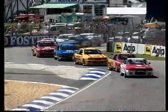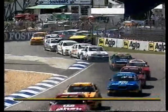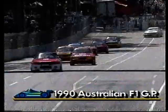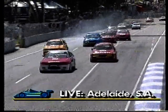Alan Jones, good start from him. Watch this as a bit of push and shove through the first corner. Look at the Commodore and Wynne Percy. It's there, so is Longhurst. Peter Brock is well back at the moment. A long way to go for those three cars. Bow now tucks in behind Jimmy Richards, gets as close as he can. Alan Jones slides a Sierra around.